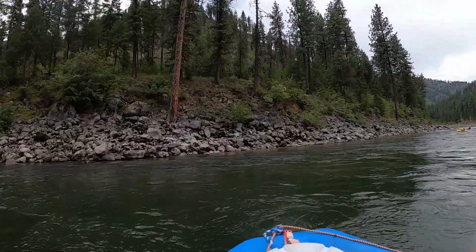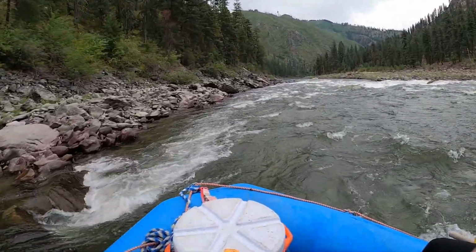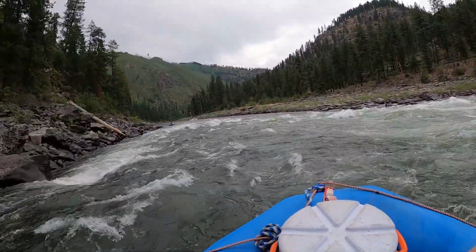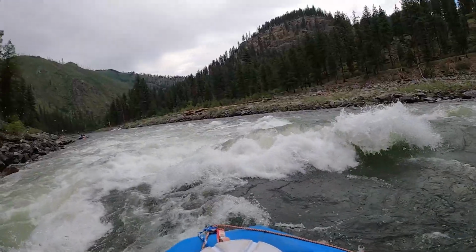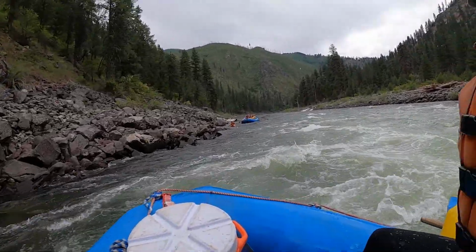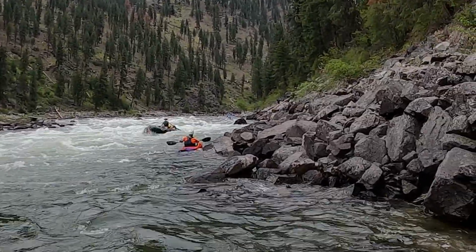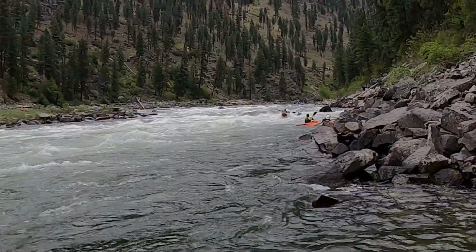Big Mallard, here we come. Ready to get wet? Yeah. Time to get wet, boys and girls. It's party time. Woohoo! Oh. Gnarly. I'm talking about the rock. Holy crap. Yeah, I knew what you meant. Bumpity bump.